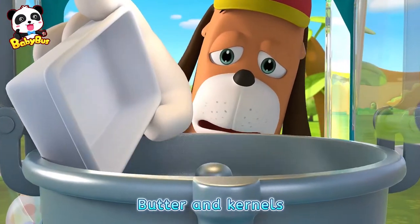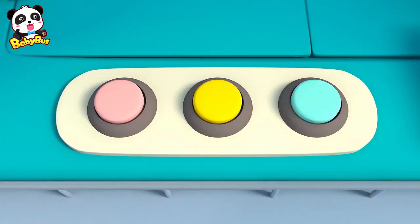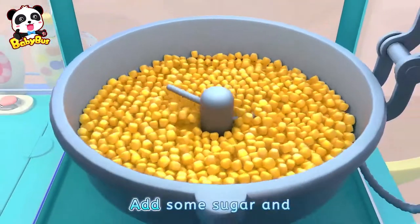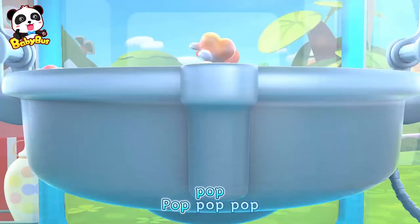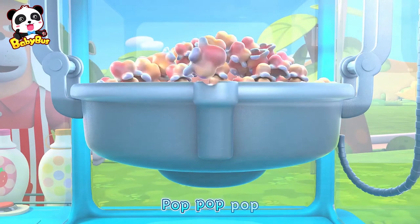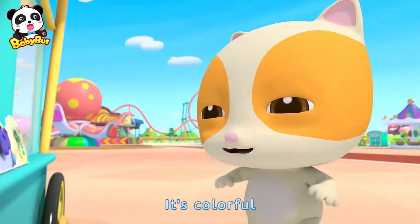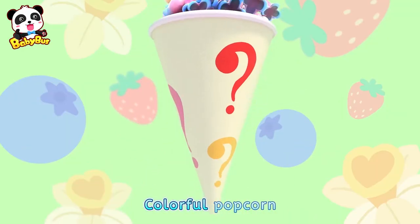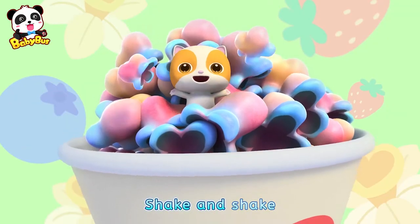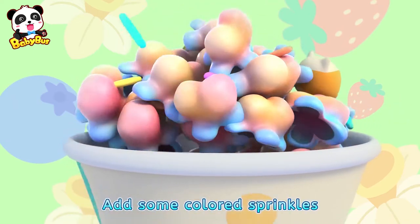Butter and kernels, butter and kernels. Stir and stir. Add some sugar and secret syrup. Pop, pop, pop. Wow, it's colorful! Colorful popcorn. Shake and shake. Add some colored sprinkles.